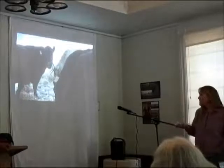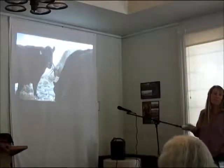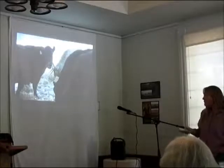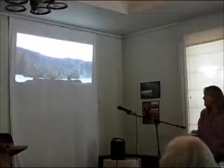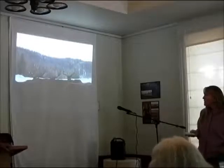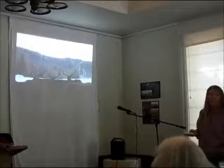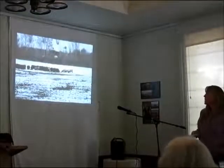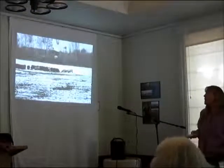And also what happens in winter is we have visitors. Oh, I see. There's an elk in the middle here. There's several. They're big. They don't want to have to fend for food if they don't have to, and they come and eat our cattle hay.